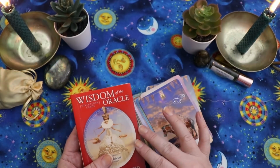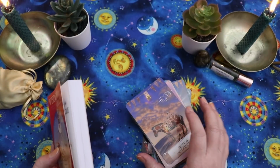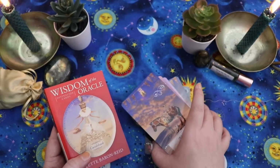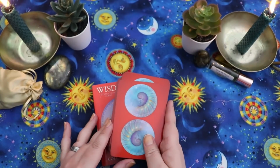I know that there's been a lot of decks that have come out from Colette since then, and I can't speak to all those. Like I said, I've had a hard time connecting with most of them, but this one and the Enchanted Map both have served me really well. And so I just think this is a really wonderful one to consider while it's still in print.